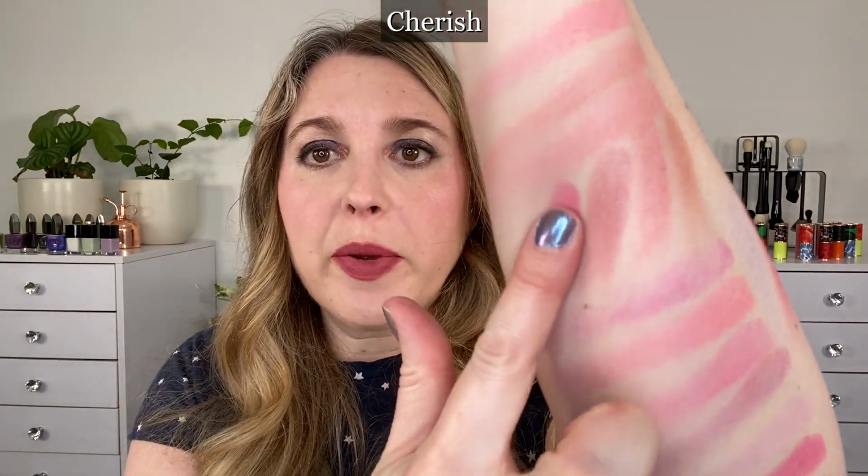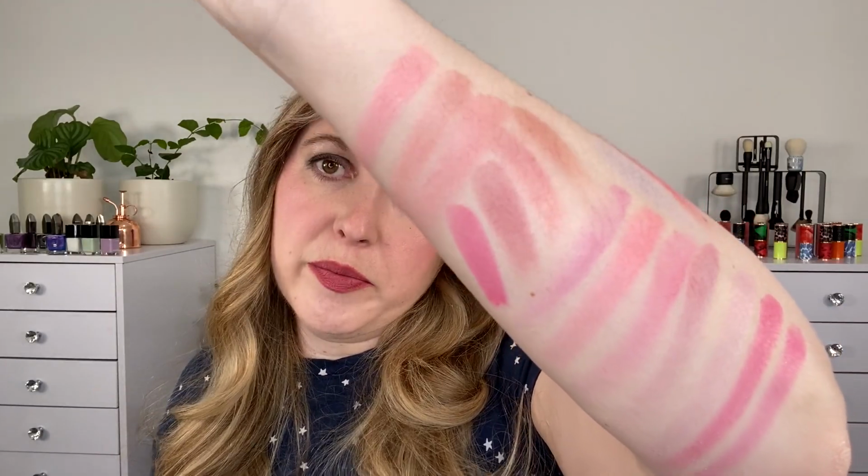Next we have Cherish, which is going to be a much brighter, vibrant pink. And look at that. That's going to be actually closest to the Suku. The Suku is a little bit warmer. This was 130 in the Suku. But you can see here that it's going to be much more vibrant than anything in Venusian Sunrise or Aphrodite Amour.